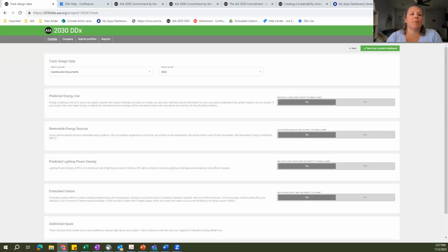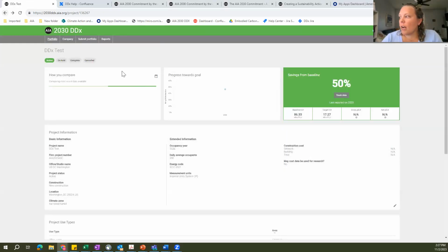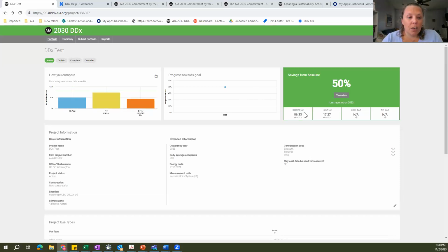Where is the baseline information coming from? What if it varies from an energy modeling baseline? Ideally, the baseline data is the same. So when you put in your zip code and you track that information, it was talking to Target Finder. It's now talking to the Zero tool, which is based on the 2003 CBECS. So that is the improvements that we've been basing this entire program on.